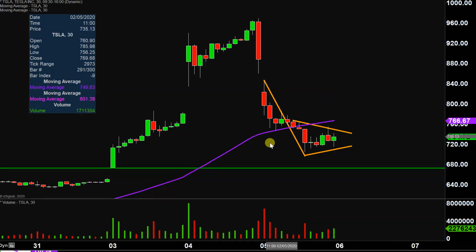If it does break to the upside, then keep a close eye on right around the 770 mark. But as of right now, like I said, I'm definitely more so bearish-minded going into it. But I'm also acknowledging it is Tesla, so I would not be shocked at all if tomorrow morning I wake up and this thing is gapped up over $5,000 or something. But that's how I'm looking at it going forward, so let's see what happens.